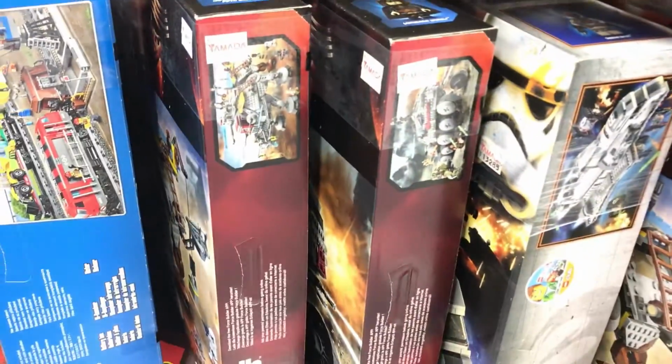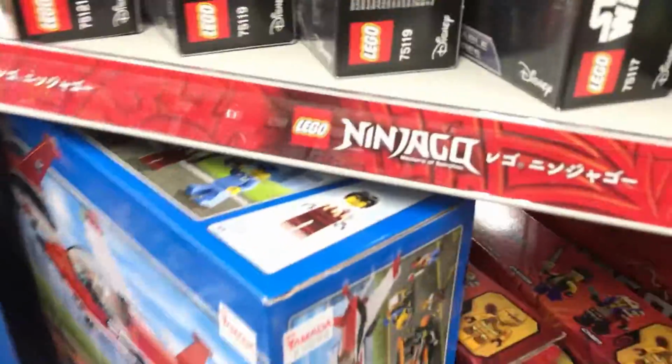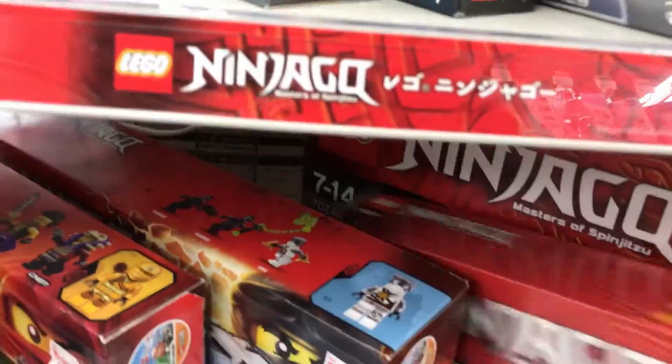Now we come down here and check out what we have. So let's move on to check out the Ninjago stuff.